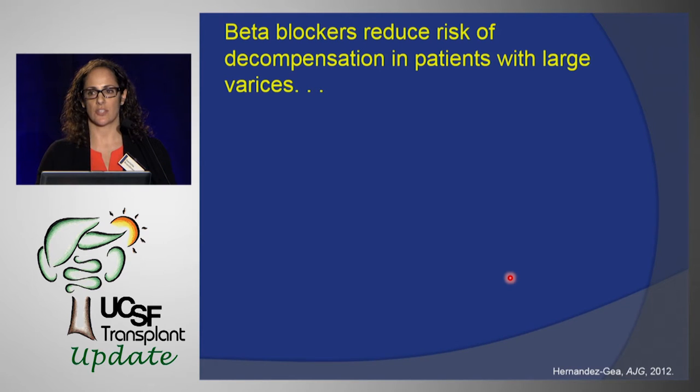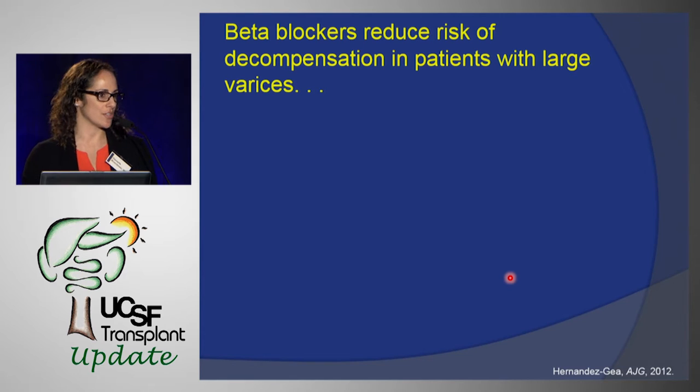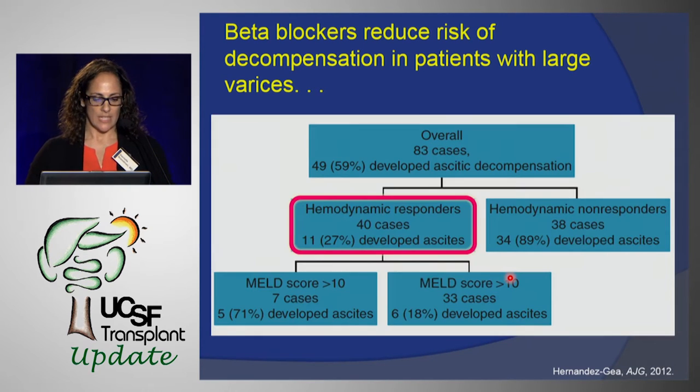This was some more data that came out of Barcelona that was looking at beta blockers and the risk of decompensation, in terms of development of new ascites, in patients who had large varices but had not had variceal bleeding. What they saw in the patients who were hemodynamic responders was that only a quarter of the patients developed ascites, compared with almost all of the patients who were non-responders.